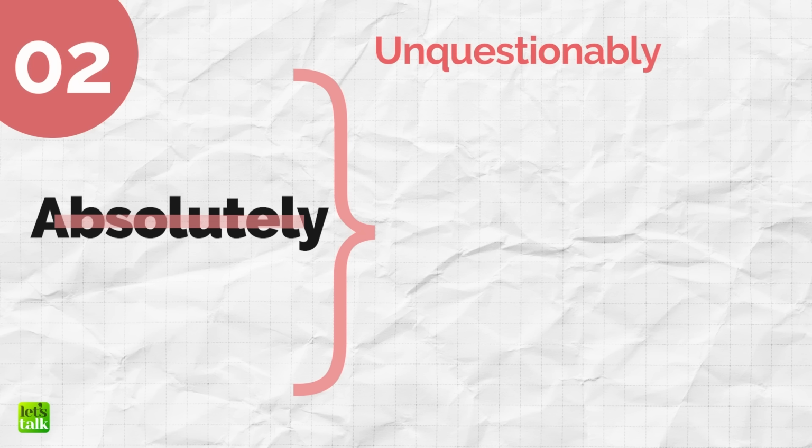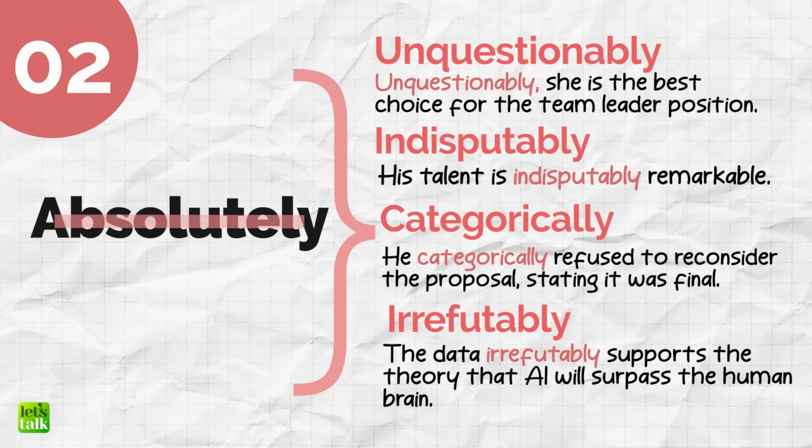What do you think? Will AI replace the human brain? Let me know in the comments. Aren't these better words to replace absolutely? Try making sentences with them.